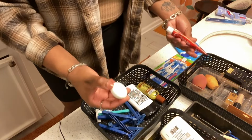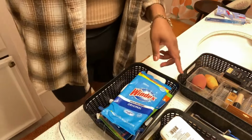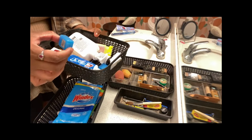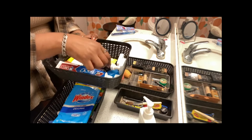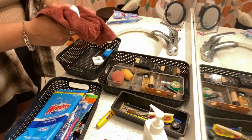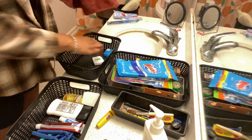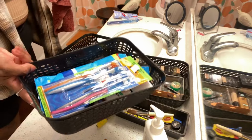I have a ton of floss for some reason. So I have my toothbrush, toothpaste. I also know that over here in this bin, I have a ton of floss. Why is this sticky? Ew, what is going on? Hold on a second. Okay, so for some reason, my floss is sticky. I don't know what spilled, but honestly, all of my floss can go with the rest of the floss. Okay, that's not gross anymore. Doesn't look pretty, but these are all my extras.